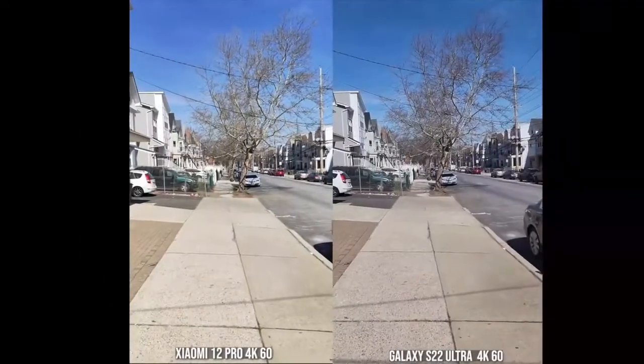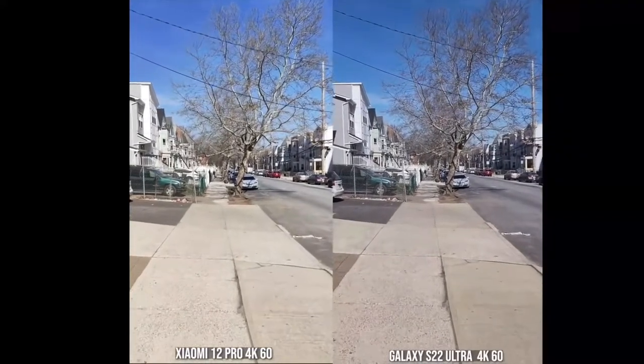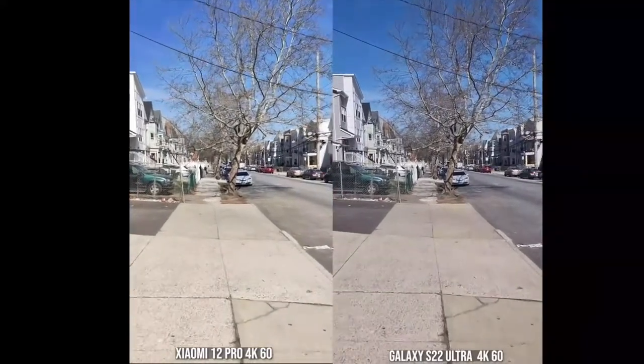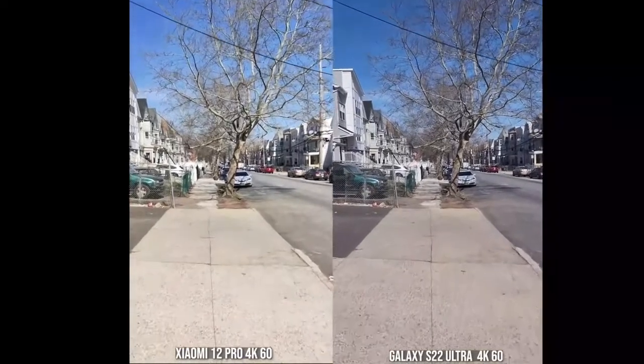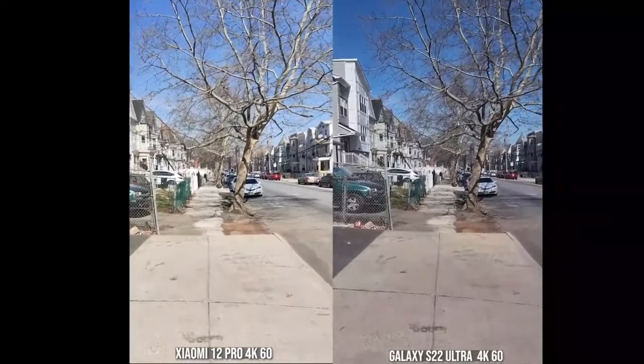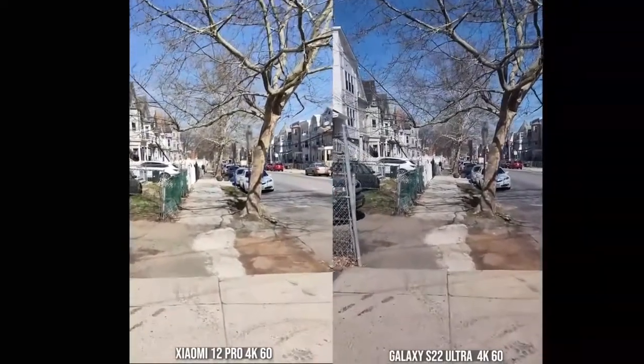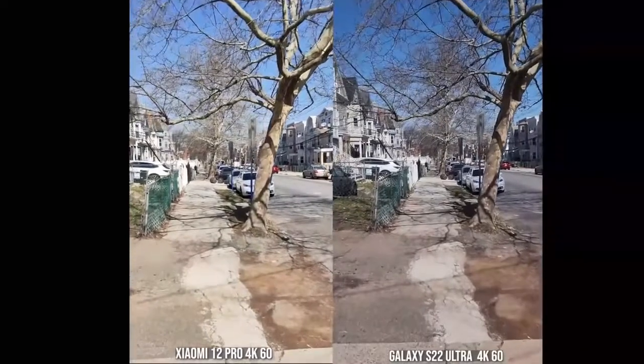So taking a look at video from both devices, 4K 60, from the rear camera, from the Galaxy S22 Ultra on the right and the Xiaomi 12 Pro on the left. Galaxy has a little bit better stabilization for what I see, but the image quality does look good for both devices. Now we're going to head over to images.